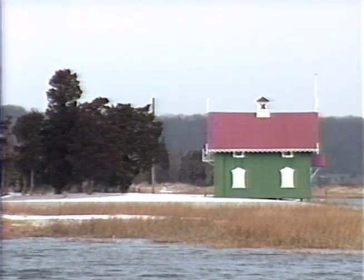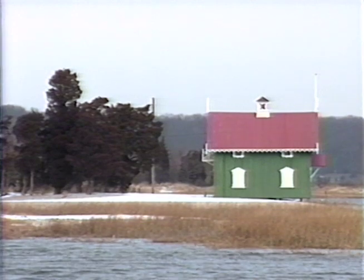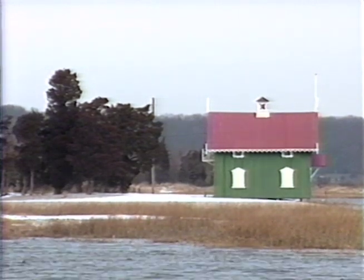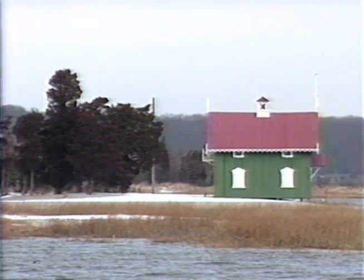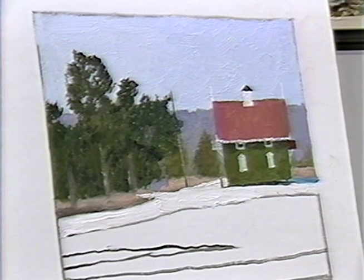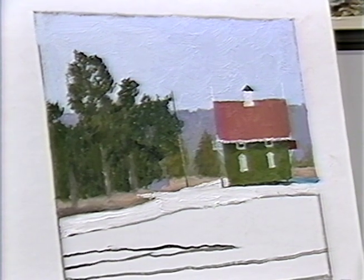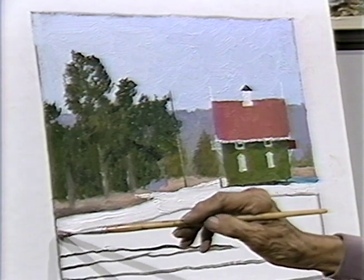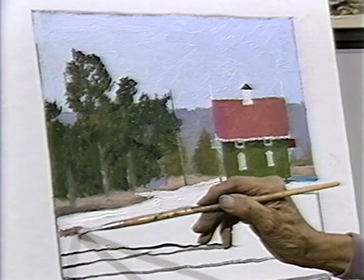But it's been put back there now. Good enough. So here we have the need to work on this beach area, and also to do the foreground. A painting can be made or broken by the foreground. If you mess up the foreground, the chances are that you will not have a very successful painting.